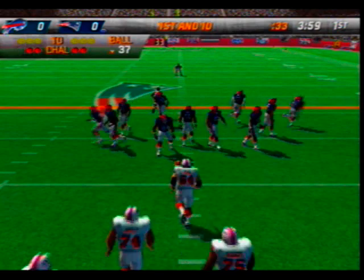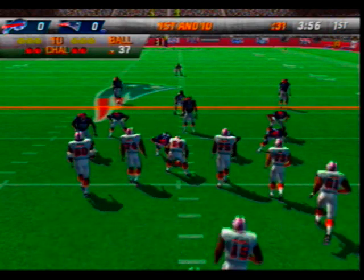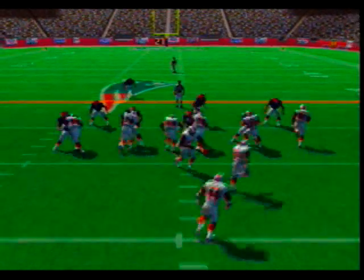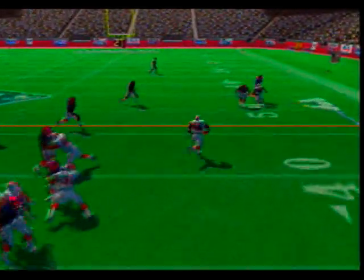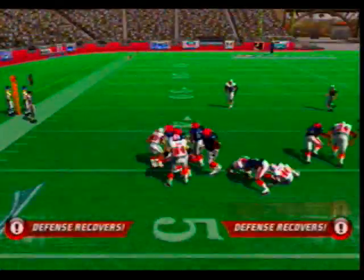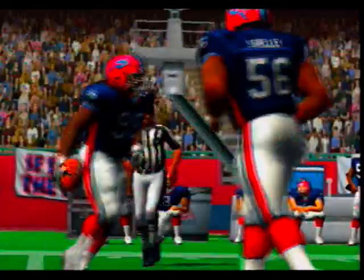First and 10. Ball on the 37-yard line. Out of the I formation. Hand it off. Running with a lot of room in front. He loses it. The Bills recover. And they can't take advantage of the turnover because then they turn it over themselves.